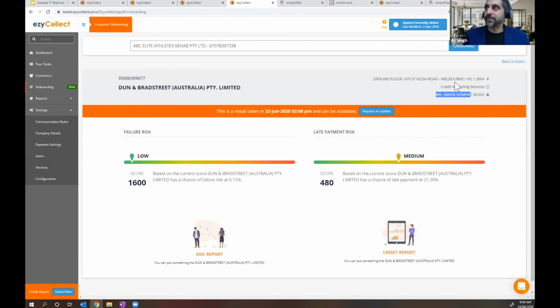Cool. I've got a question here: are there any charges relating to pulling credit reports? If you need, let's say, 10 reports a month, those reports are pretty much 30% of the price of what you'd pay through Dun & Bradstreet, because we get a lot of volume. So yes, there's a price, and we can go through the pricing with you. The scores you get pretty much for free if you're using the Credit Insights module, because the scores are already in our database. But if you want detailed data, then a credit report comes from a third party.